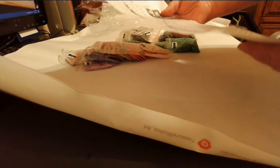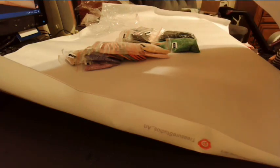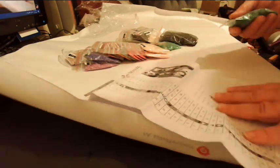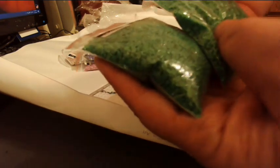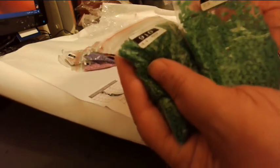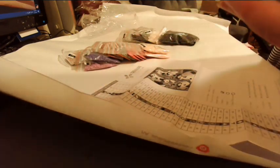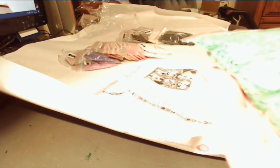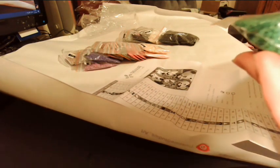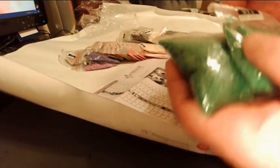Looks to me like there's 39 colors. Yes, and she did get it in squares. Good. So, we got a beautiful green here. And as you can see, these are not the same. One is 9-10, one's 9-11. There's a slight difference in the coloring. Nope, that did not help, did it? Okay. So, green, 9-10, 9-11.